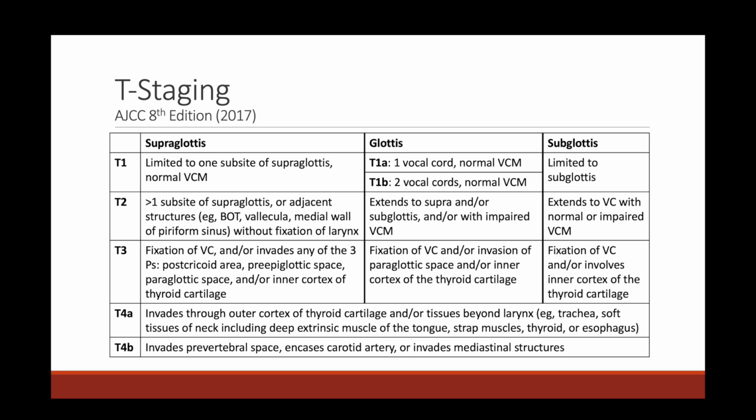T3 is if we have fixation of the vocal cord or involvement of the inner thyroid cartilage, the inner cortex of the thyroid cartilage. So again, T1 to 3 are a little bit different between the 3 subsites, but the general principles are identical across all 3. So T1 is if you're limited to 1 of the subsites with normal vocal cord mobility. T2 is if you're going into adjacent structures and you can have impaired vocal cord mobility. T3 is if you have fixed vocal cords or invasion of those 3 Ps, so postcricoid area, preepiglottic space, paraglottic space, invasion of the inner cortex of the thyroid cartilage, that makes you T3. And then once you're through the outer cortex of the thyroid cartilage, it's T4A and beyond.